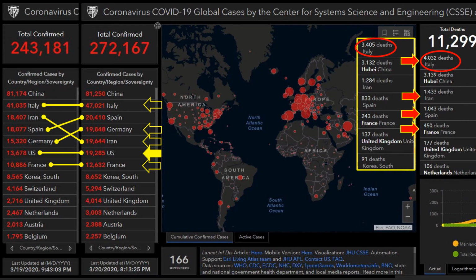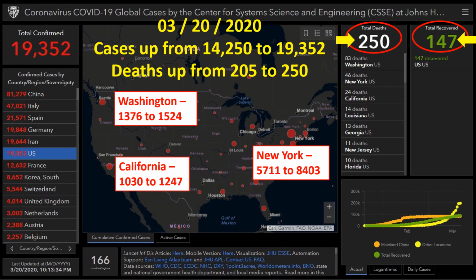Then we'll talk about the U.S.A., which had 13,678 cases yesterday and 19,285 today. So the big epicenters in the United States: Washington, mostly a 3-county area south of Seattle; California, mostly San Francisco and LA; and New York, which went from 5,700 yesterday to 8,400 today. And as you can see, the total deaths in the United States are 250 now, and total recovered 147. So we'll take a look at these epicenters. New Jersey is also growing a lot, so they're getting close to being an epicenter themselves.